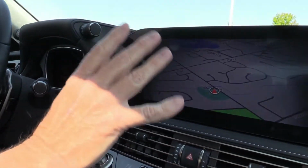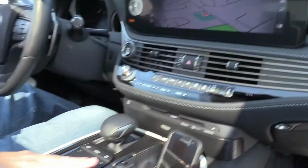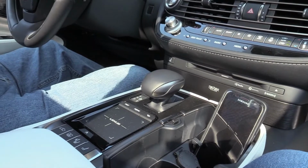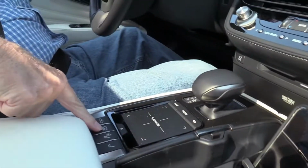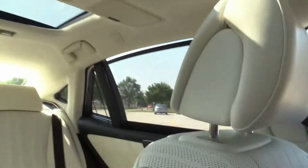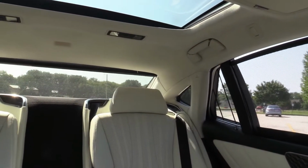But obviously, big map. We can program almost everything through this. There is the touchpad here, which I'm not wild about, but there's a lot of adjustments you can go ahead and do on the touch screen now. So this is almost a redundant feature. Back here, this is for our sunscreen in the back window. I'll press that, Paul, and you can take a look at that. Zip zap, there it goes. We got the sunscreen up.